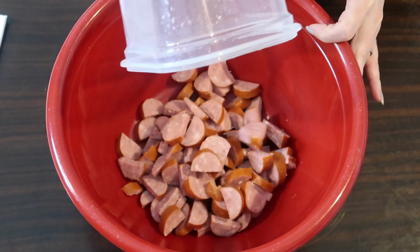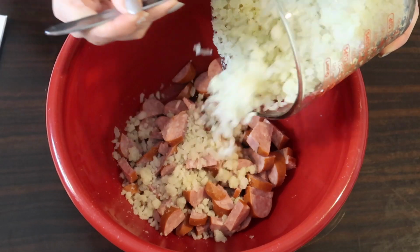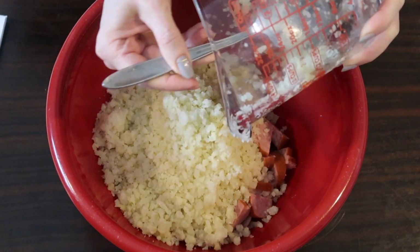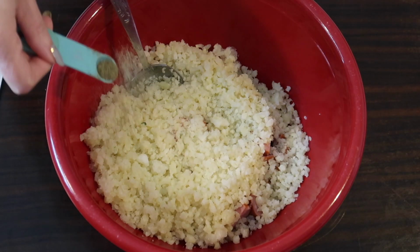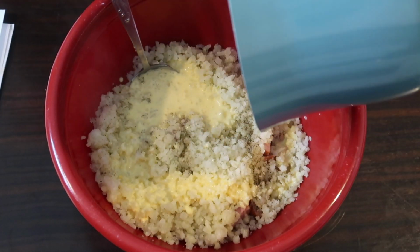Now over into a large mixing bowl, I'm adding 14 ounces of smoked sausage that I just chopped into half moons, and then I'm adding 3 to 4 cups of cauliflower rice. Now I did thaw this so that it wouldn't have too much excess liquid in it. 1/4 of a teaspoon sea salt, 1/4 of a teaspoon ground black pepper. Just gonna pour that cheese sauce straight over the top of this.